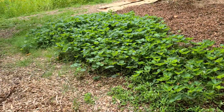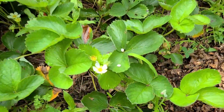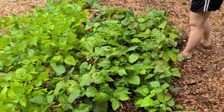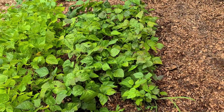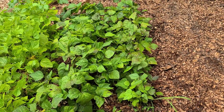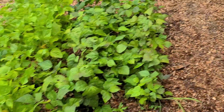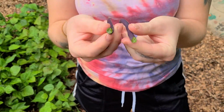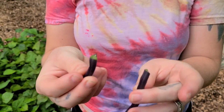Our strawberry beds, we're starting to get a few more flowers, a second harvest on that this year, which is awesome. Our beans are in full swing right now, all bush beans. We have our burgundy on the right, and then there's an improved Commodore on the left. These are great. They're beautiful, and as you cook them, they turn green, but the inside is just this brilliant green. Really, really tasty.